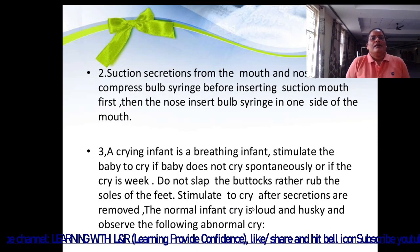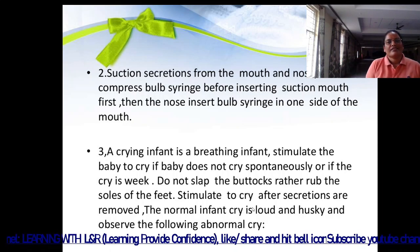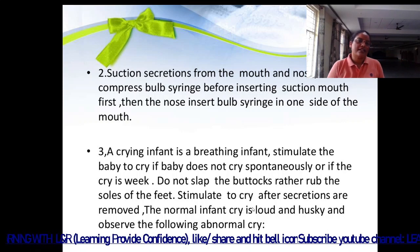Then suction secretion from the mouth and nose. Compress the bulb syringe before inserting, suction the mouth first, then the nose. Insert the bulb syringe in one side of the mouth.